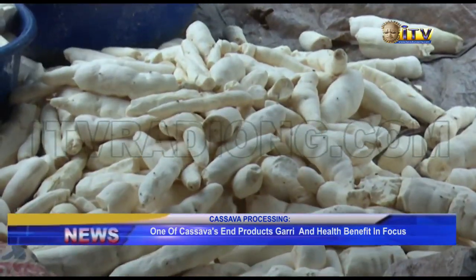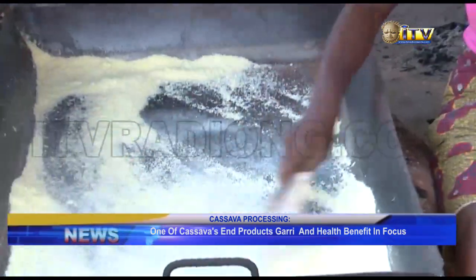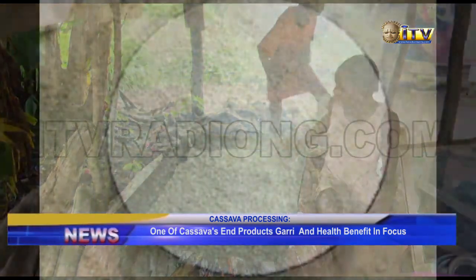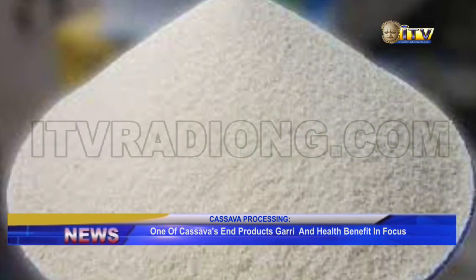What are the health benefits of eating garri? An agriculturist who is also the permanent secretary, Ministry of Agriculture and Natural Resources, Mr. Peter Ayakwamogbe, said garri is an important source of carbohydrates which provides energy. While garri is usually a safe food, there are safety and hygiene issues involved that must be addressed.